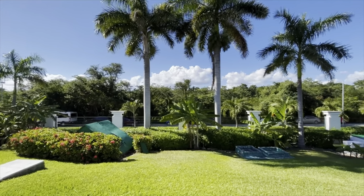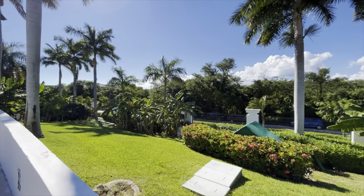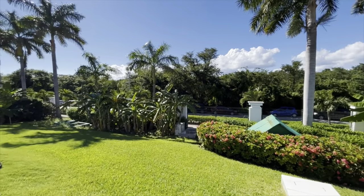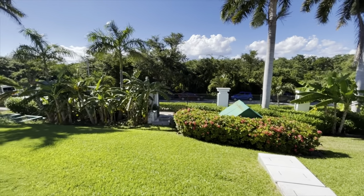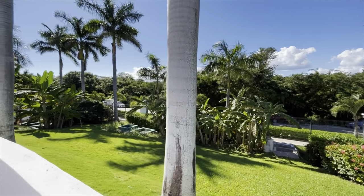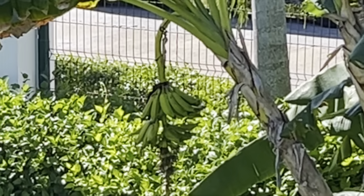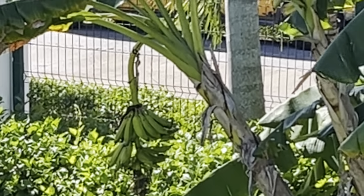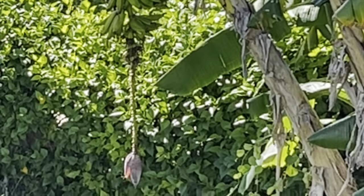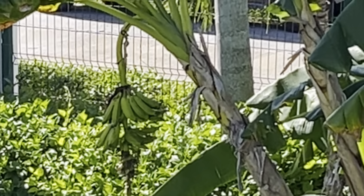You can see there's lots of banana trees growing here. Beautiful tropical flowers. There's even some bananas growing, I'll show you. There you can see the bananas growing right there. Has a big bud at the end of it. Pretty cool to see if you've never seen them before.